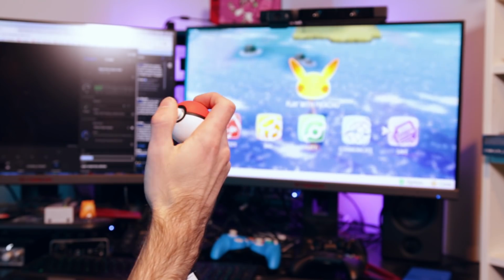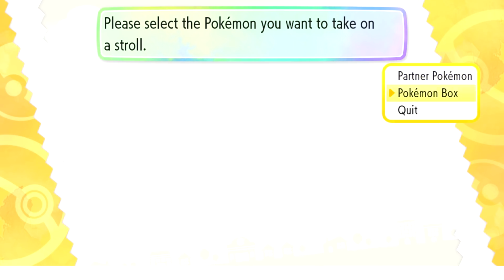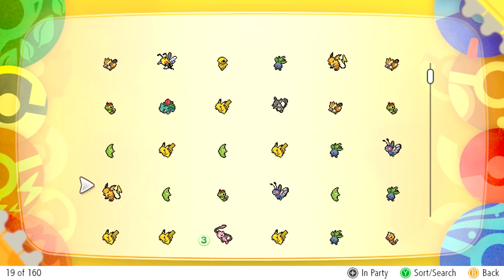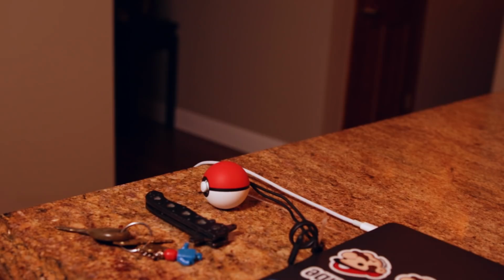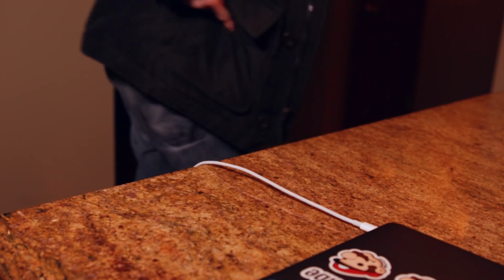The Pokeball Plus also surprised me. I didn't expect to like it as much as I do. On the surface, it just looks like a controller for Pokemon Let's Go. And how dare that game have motion controls? But now, I rarely leave the house without it. Every time I'm done playing Let's Go, I make sure to take one of my Pokemon for a stroll so it's always ready to go. I can just grab it and start leveling my Pokemon wherever I go.